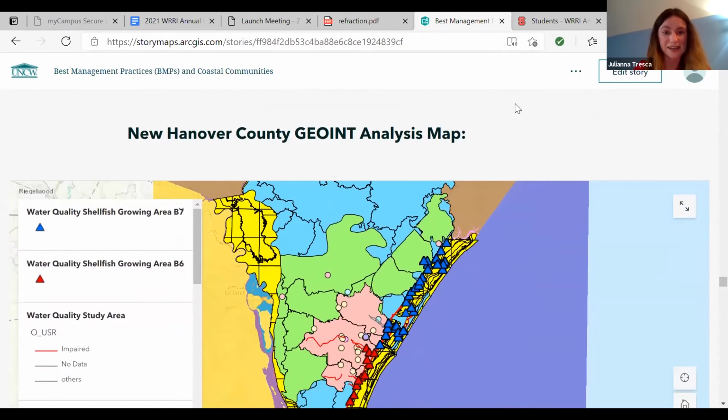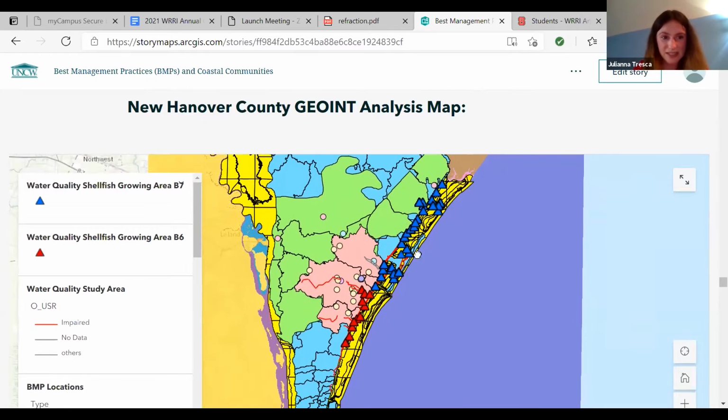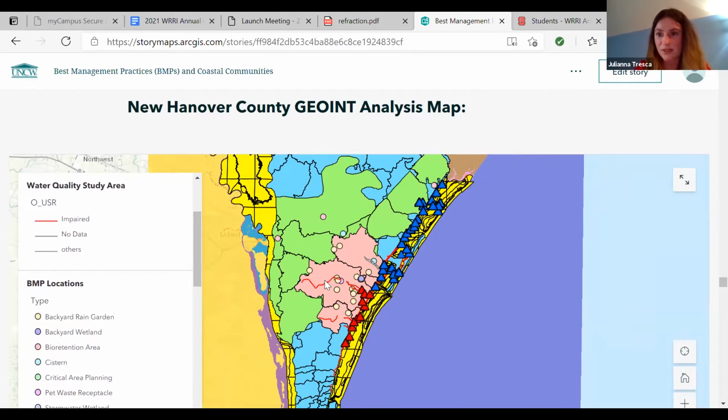And then this one is pretty amazing. It's an ArcGIS analysis map, and it's very interactive. So as you can see, all these different triangle sections over here are actually shellfish growing areas, and we pulled a lot of data from those databases because they monitored fecal coliform, and if it got to too high of a level, they were shut down. And so we utilized a lot of that data. You can still see our study area watersheds here in coral. And again, the red rivers are the ones that are impaired, and the gray, we didn't have enough data.